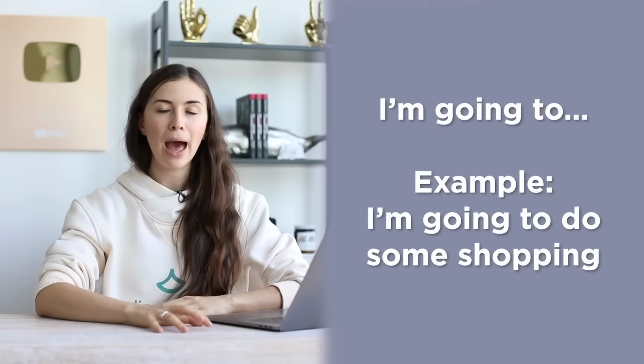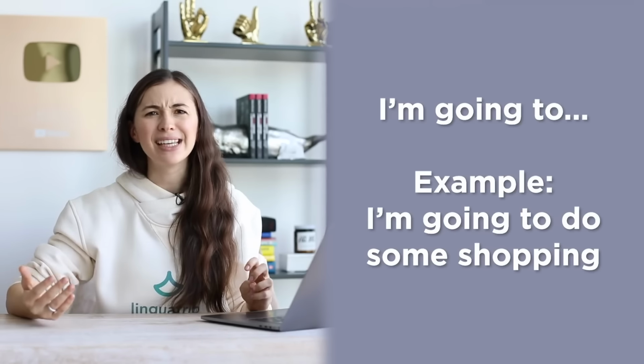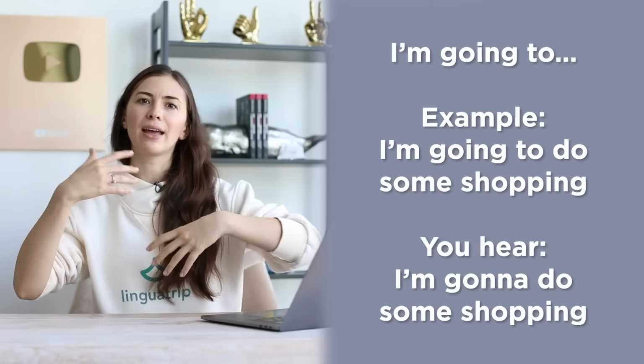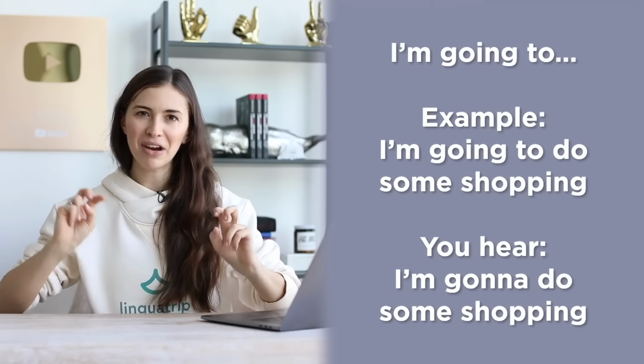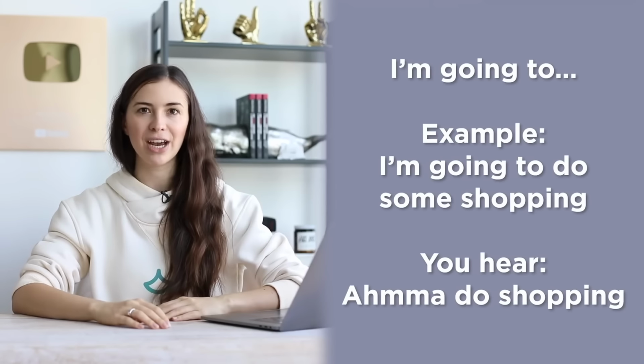Another phrase, I am going to do some shopping. What Americans would say, they would say, I'm gonna do some shopping. Again, not I'm going to, I'm gonna do. Again, they've connected something, they actually paraphrase it a little. I'm gonna get some water. Do you want some? And some Americans would even say, I'm gonna do shopping. This is like the very, very contracted version of it.